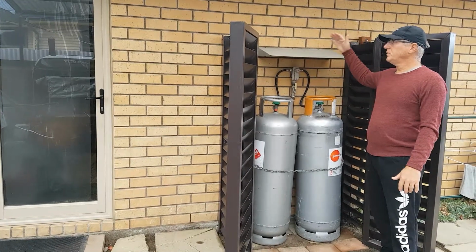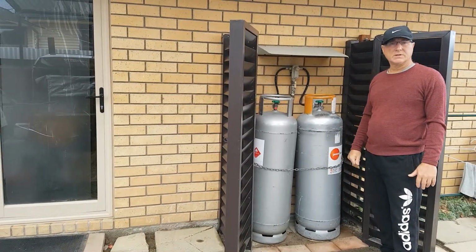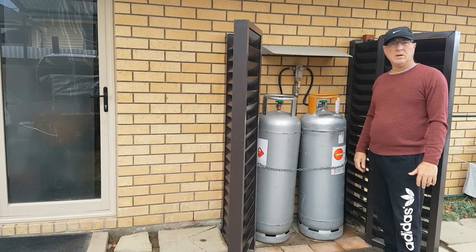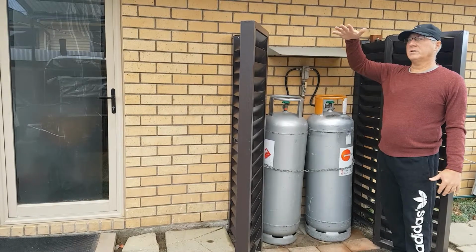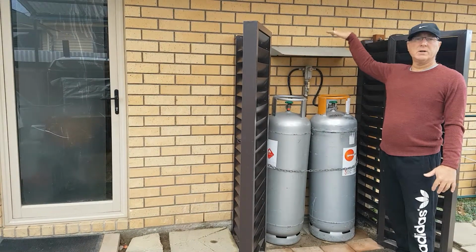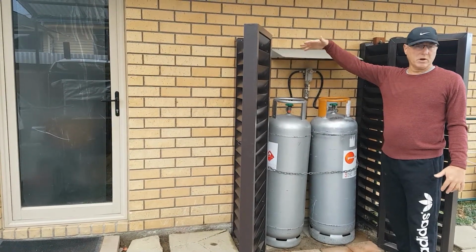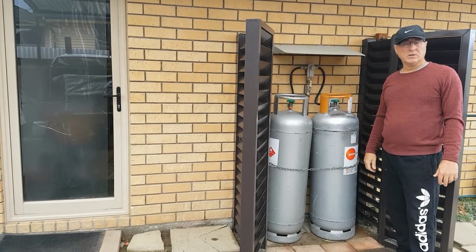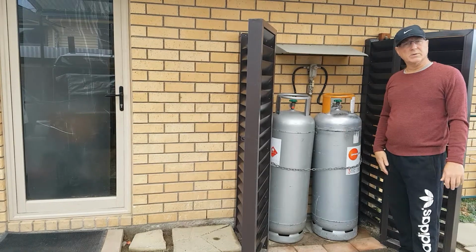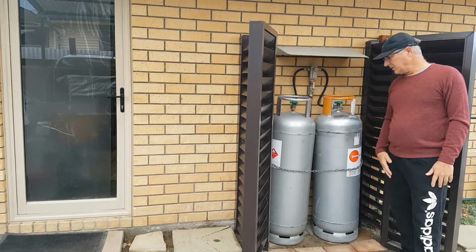We do not have a roof, but we do have a roof designed. This may be important to some people that could possibly be looking down onto their gas bottles and want to cover the sight of the top of the bottles. That would be an option, but you certainly don't need a top if you're concerned about weather, for example. So that's as simple as it is.